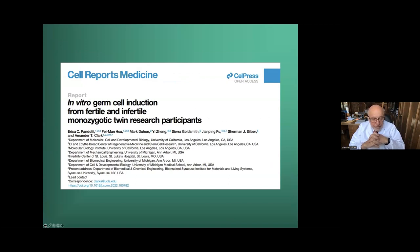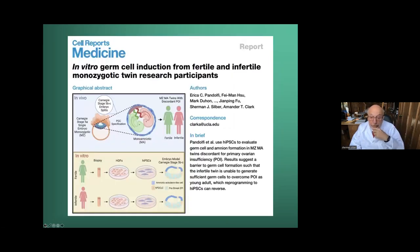But the study that Pandolfi did at Amanda Clark's lab was absolutely spectacular. I mean, it was so detailed. Every possible test was done to make sure these really were human PGCs, and that they developed in the same quantitative amount and the same quality from the skin of both the twin who had no eggs originally and the twin who had a normal number of eggs. But this was done when they were 55 years old and none of them had eggs. And this is just the diagram from where this was published in Cell Reports Medicine.